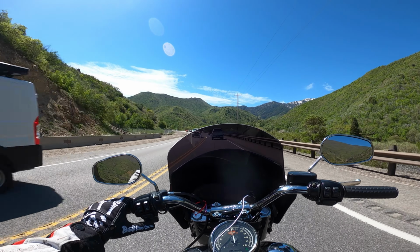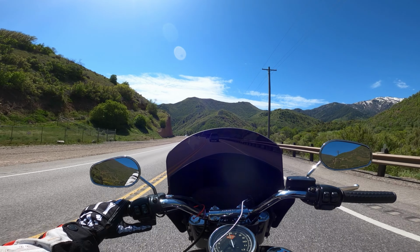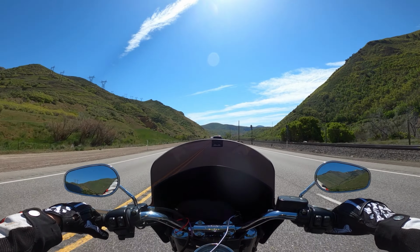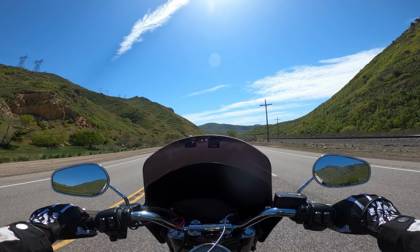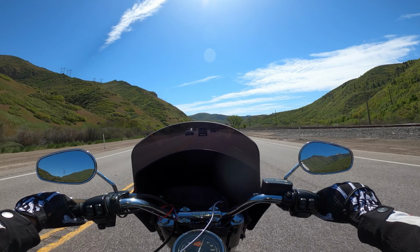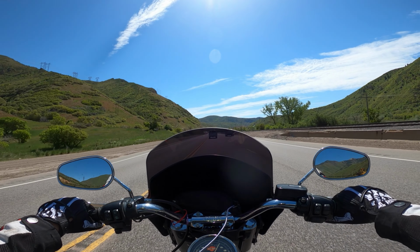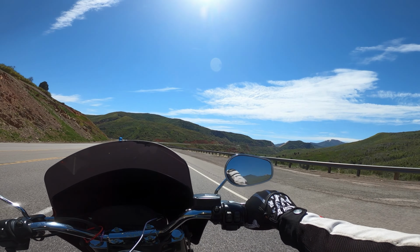Is adaptive cruise control a thing on motorcycles now? It probably is, where it matches the speed of the car in front of you. Not for a bit, but there's this random RV parked up on the hill to the left, and I wonder how it got there. If someone just got stuck and gave up and decided that was its life now, or they purposely parked it there.